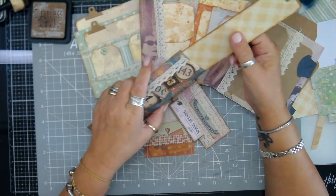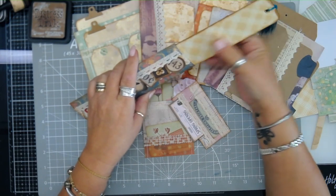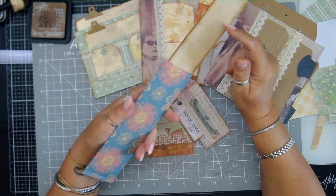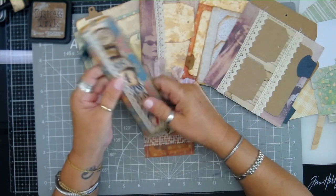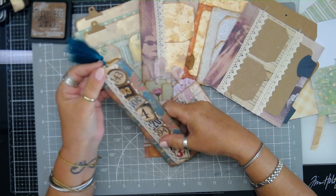And like I said, I made this little bookmark. Now you could decorate that up. I probably would have done that. I do like to write on the back of my bookmarks, even if it's just the books that I've read. So yeah, but I absolutely loved it. It's so adorable, and it just came out so quick and easy.